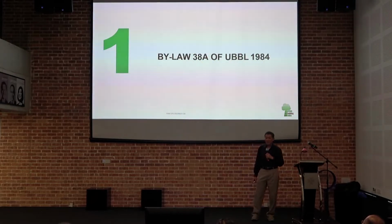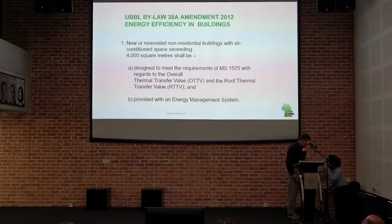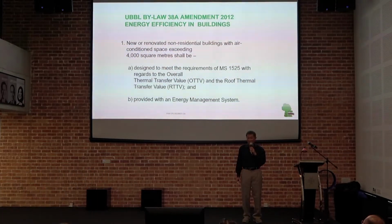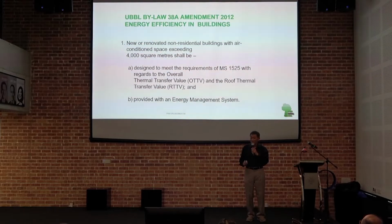Bylaw 38A has already been in since 2012. The latest amendment to the UBBL, the 2021 version, has this entrenched into it already, so the energy efficiency requirements are in there. If you are renovating a non-residential building with air-conditioned space of more than 4,000 square meters, you have to comply with these two requirements: designing to meet the requirements of MS 1525 in terms of your OTTV and your roof insulation value, and then you have to provide an energy management system.